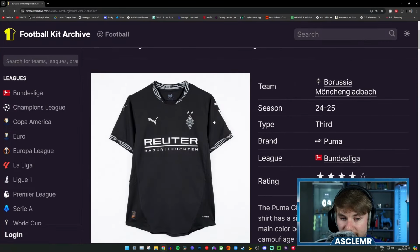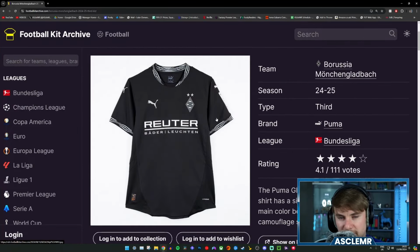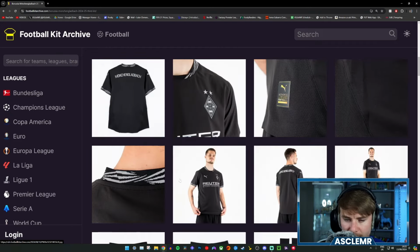The third kit, I think I'm just going to flick through the kits to give you a better idea of them. Third kit, really, really nice. Again, a black and white kit, which matches the badge. Done really, really simply, but very well. You've kept a normal black kit, and you've added two different colours down here, a black and a grey. It's really nice. That looks like a comfortable looking kit. I'd actually really like that kit.